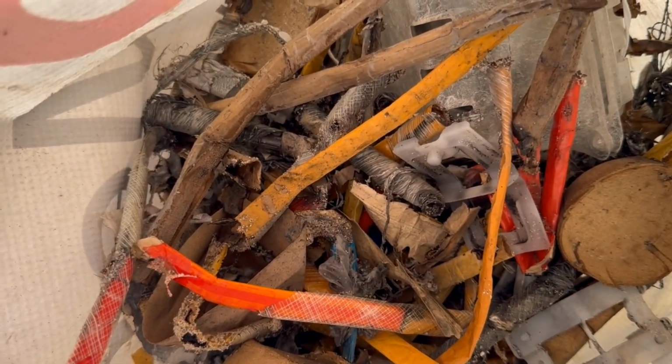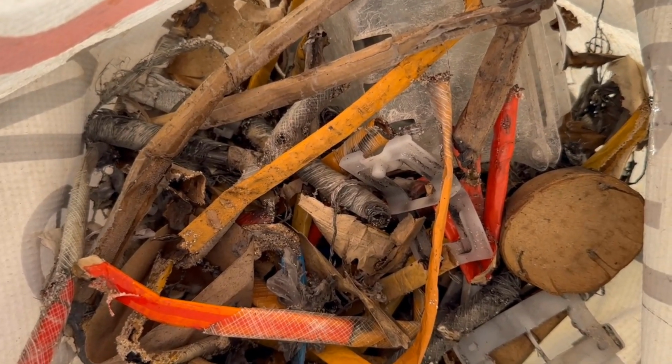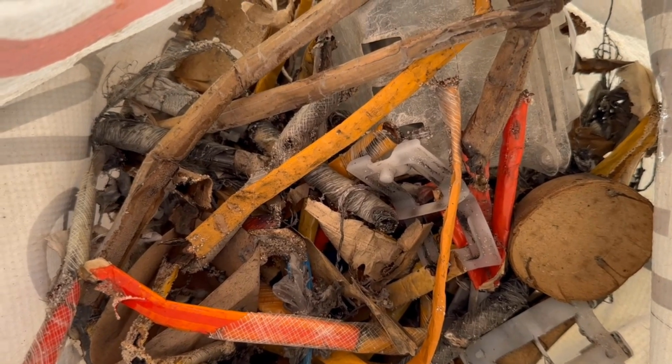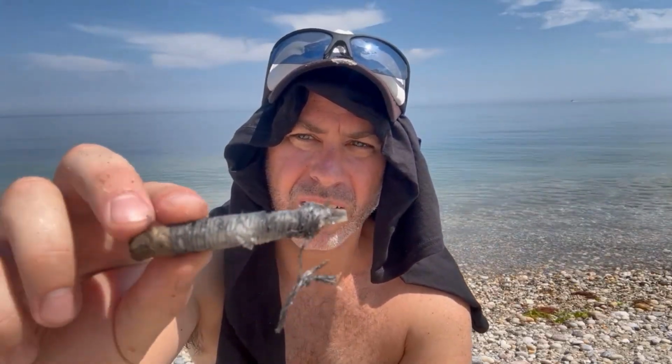Like I said, the first half of this beach, not a ton of trash, pretty well maintained for this time of the year, which was nice to see. But as soon as I got to a certain point, these guys, of course, started springing up.